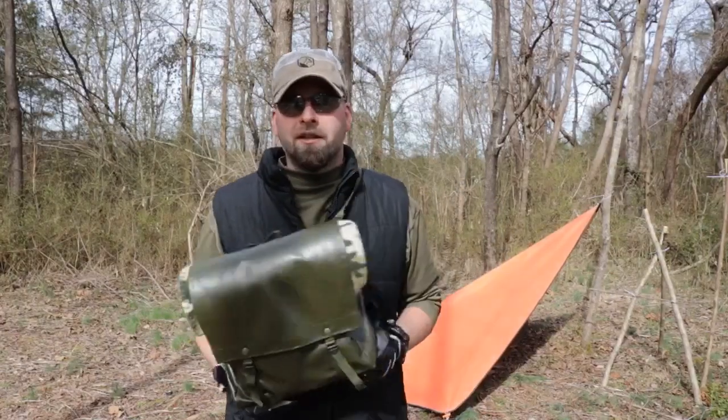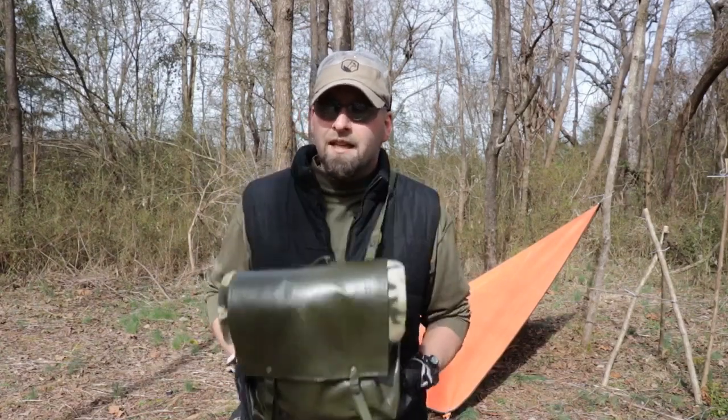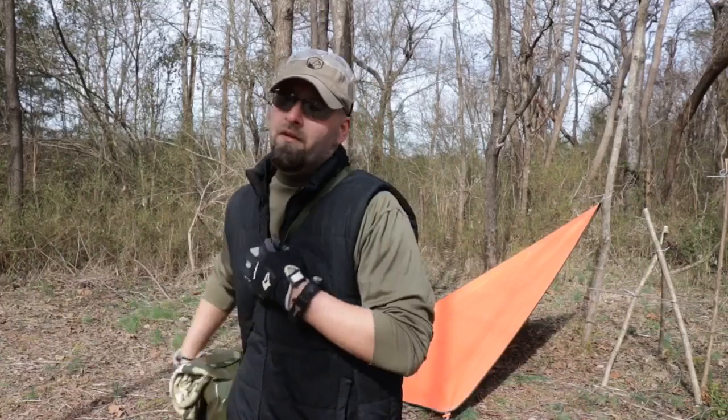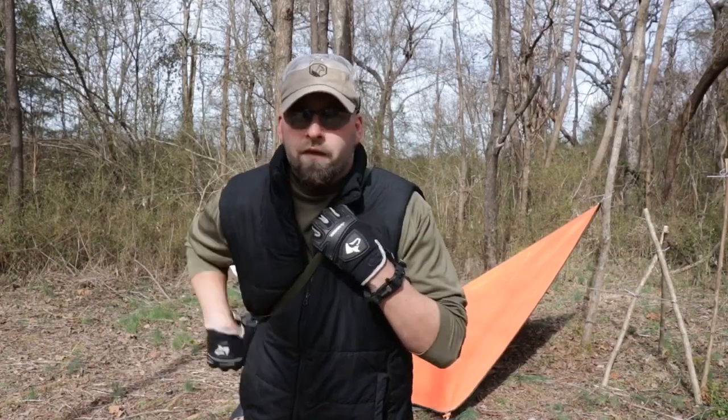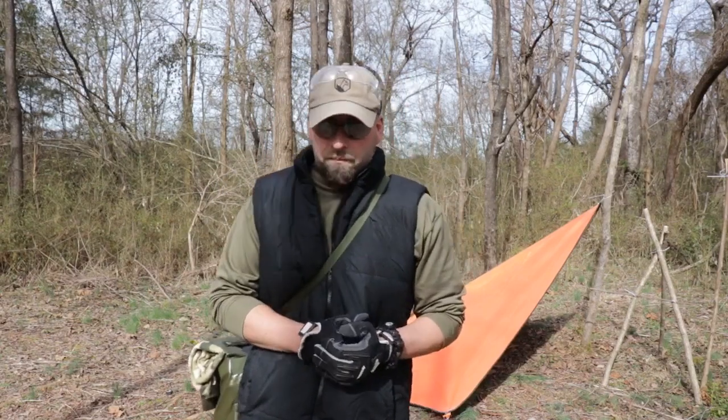Okay, so we got it all packed up, guys. Nice, neat, small package, probably about 8, maybe 9 pounds with water in it. We focused definitely on our shelter. Adding that tourniquet is a big improvement, something you need to do to all your kits. That TK4 is amazing. Get training, definitely seek training for using tourniquets.